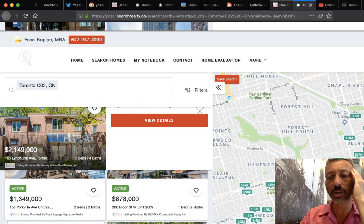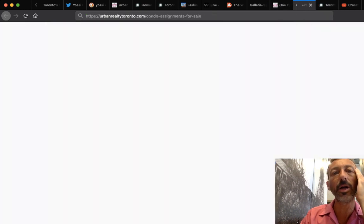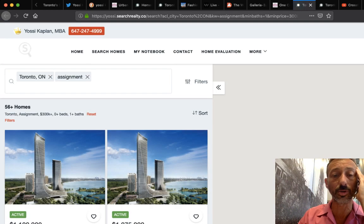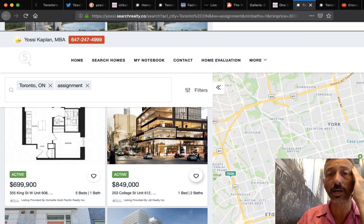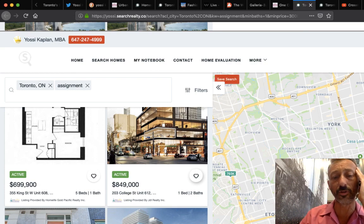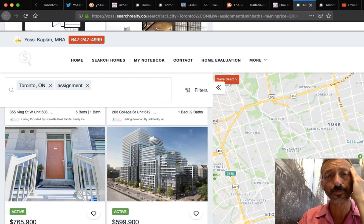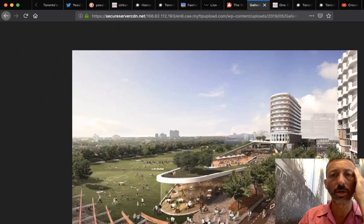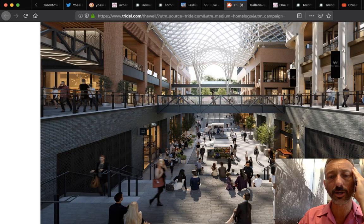The same thing you can do with assignments. You see the assignments right here. And I'll give you the assignments on the system. There'll be more and more assignments. You may get a great deal on assignments too. You remember, they take more cash. Assignments are quick to close, but if you can do it, you can do really, really well. All right? So that's for today. The Well, Galleria Mall, Crosstown, very good projects. That's it.